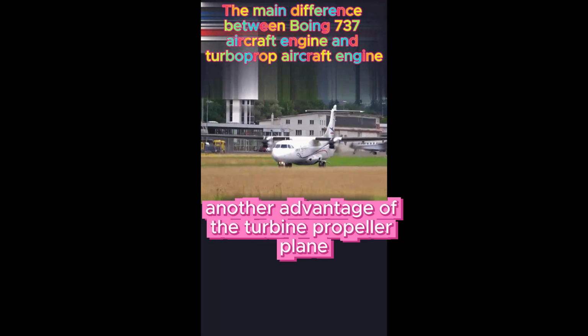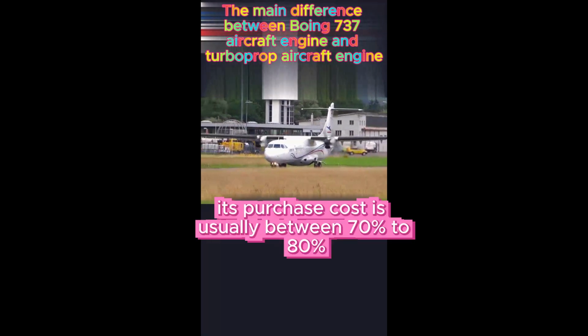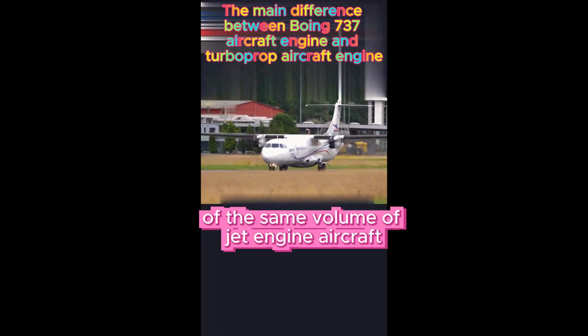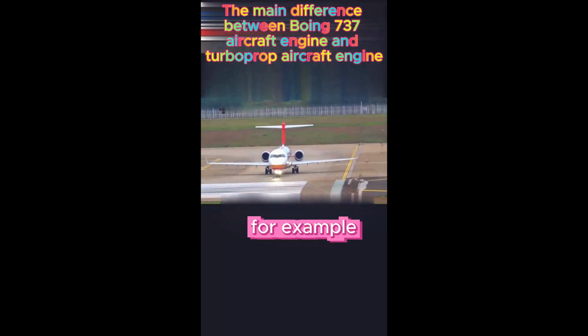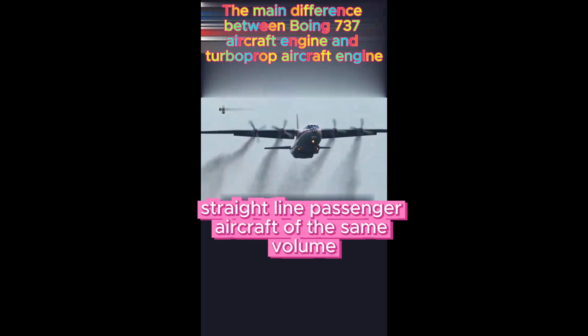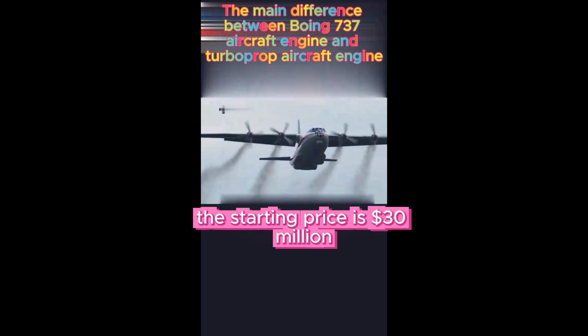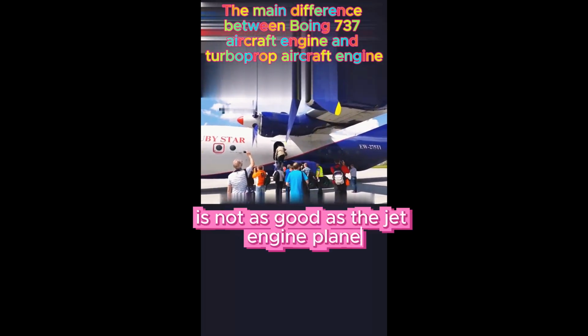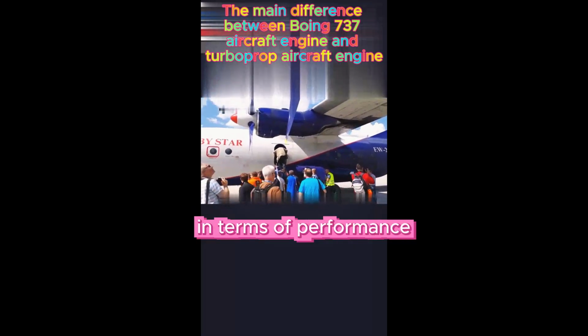Another advantage of the turbine propeller plane is that it is cheap. Its purchase cost is usually between 70% to 80% of the same volume of jet-engined aircraft. For example, the ATR-72 turbine propeller passenger aircraft, of the same volume, has a starting price of $30 million.